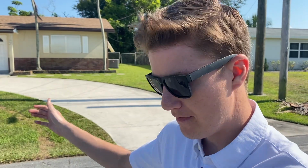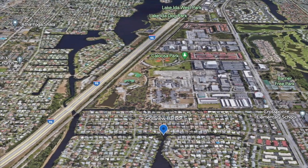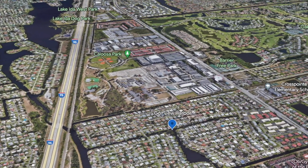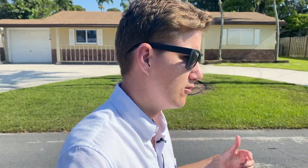is because you can put a small dock back on that canal, and that canal is going to give you direct access to Lake Eden, Lake Ida, where you can go tubing, boating, and we're talking about real boating here, with a gas engine, not just an electric engine. And also, if you wanted to, you can take the canal system all the way up to Lake Osborne in Lake Worth. So that's just an added bonus. You can also use kayak and canoe.